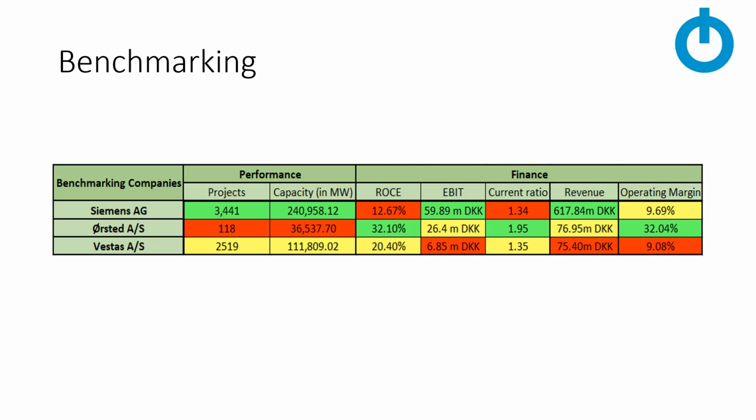Siemens won thanks to its extraordinary performance and number of projects. It is the biggest of these three companies, and it is also a leader of the market. However, its return on capital employed ratio and operating margin are not that good, and this company should make some improvements in this field. The reason why we put Ørsted in second place, even with the worst performance indicators, is the fact that this company is very efficient and holds the highest ratios in ROCE and also in current ratio. The last one is Vestas, since it did not show anything outstanding, and with this number of projects and size of the company we expected better performance.